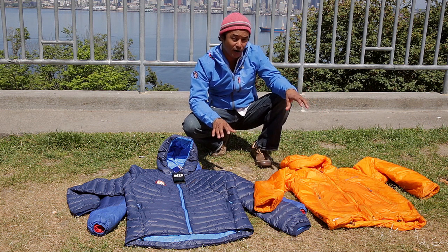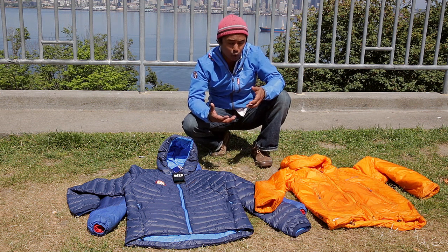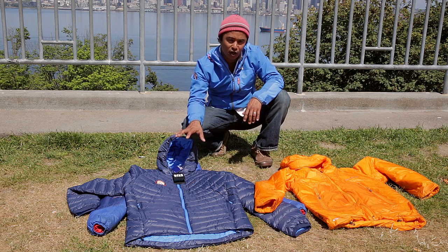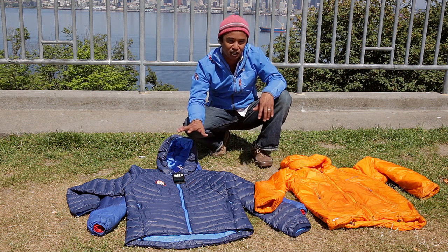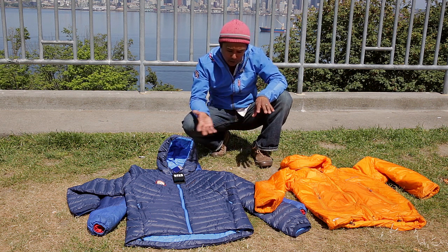Synthetic insulation, however, does have the added advantage of keeping you warm when it is wet. So if this garment gets completely soaked through, it's still going to hold a majority of its insulation properties. If this down garment gets wet, it will become pretty much like a nylon jacket with a bunch of useless insulation inside of it. The other thing to think about when choosing these is the time of year that you're going out.